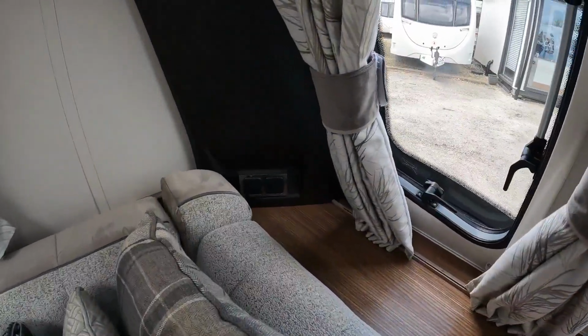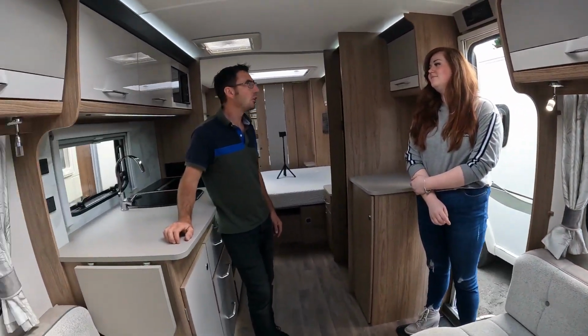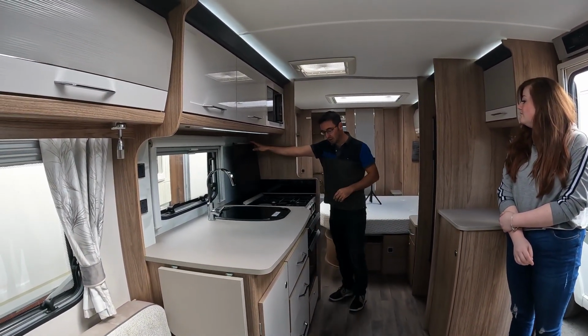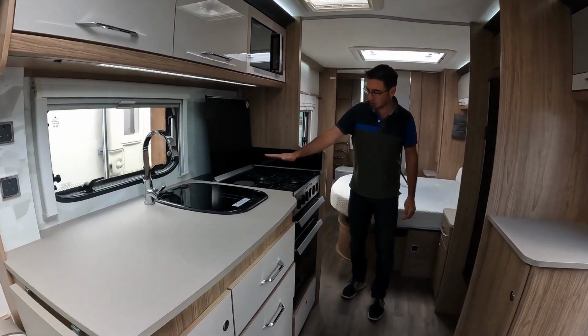Oh gosh, there are 4. Why do you need that many light switches? Yeah. That's a lot of light switches, but an absolutely stunning van. Nice. I like this. That is the proper Dometic chef's.